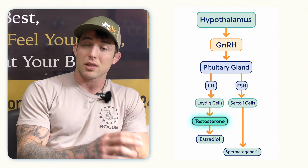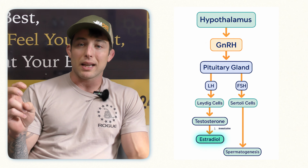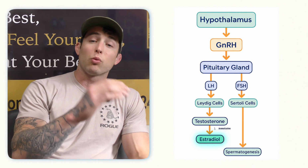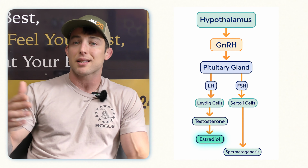Testosterone goes through a process called aromatization and makes estradiol. So your body doesn't make estradiol in the strictest sense. It aromatizes testosterone into estradiol. Androgens get aromatized into estrogens.